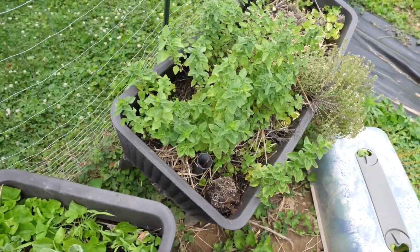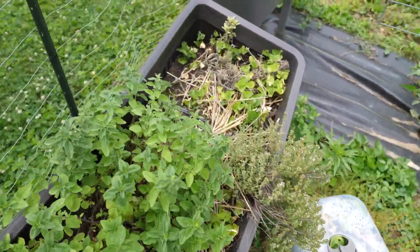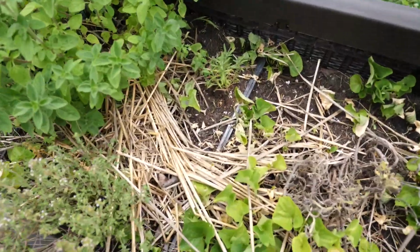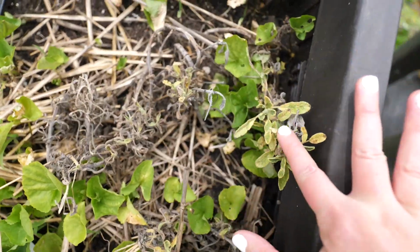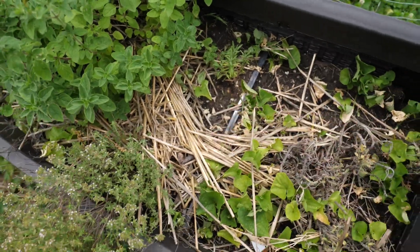Now in this next bed, this is our perennial herb bed. It looks okay. It's been so dry and hot that I've had to water every single night. The sage is not looking the best, but we're gonna do what we can.